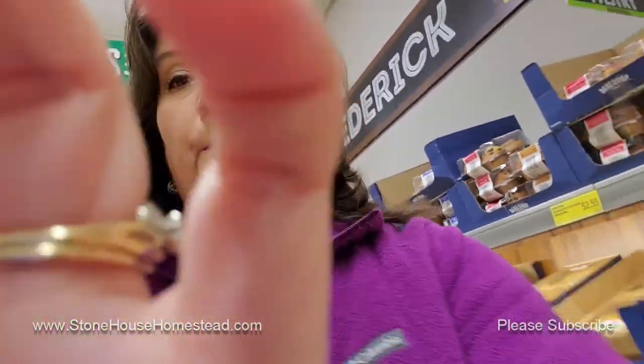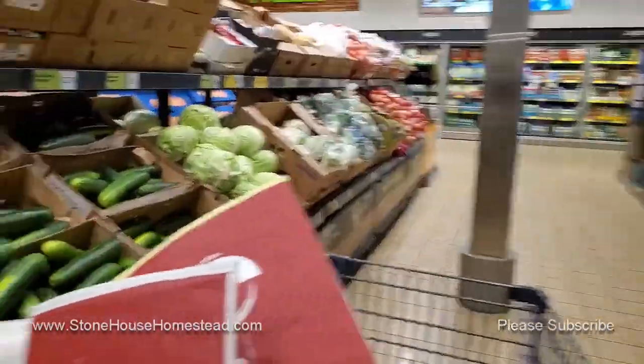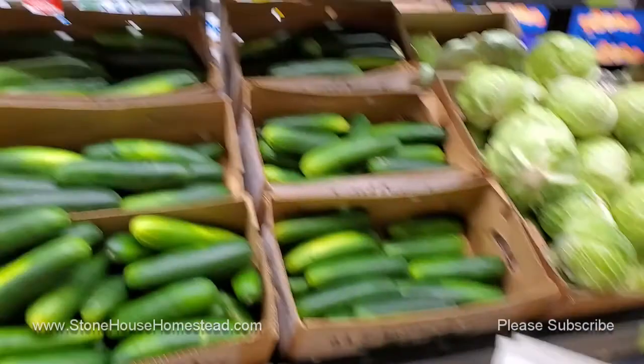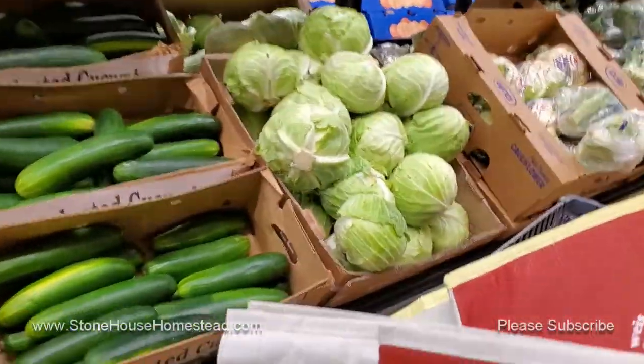So let's go. I love their produce section. I don't need any today because it's not a fresh pantry day, but man, they've got such good prices. 59 cents for cucumbers, look at that. We don't get that in our regular store.